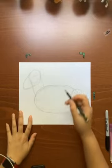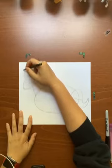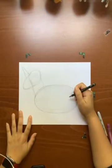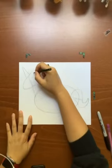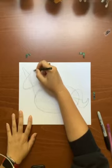All right, so then I'm going to come right here and we're going to do an upside down soft V for the horn. And then the ear is going to be over here. And you're going to do an upside down V shape, but then we're going to kind of round out the edges.